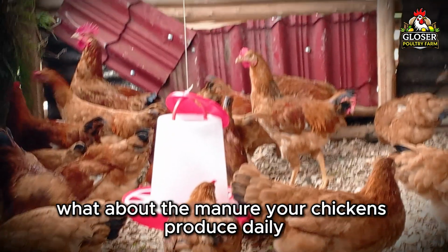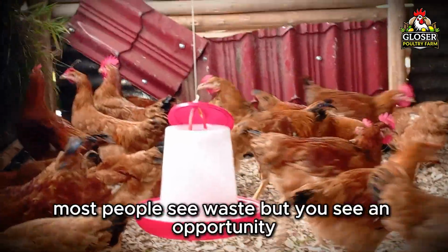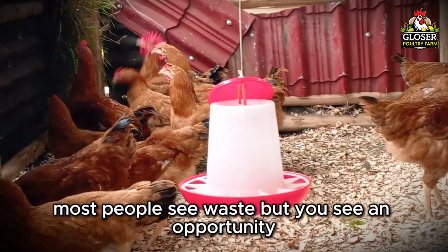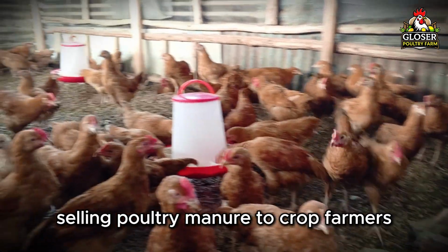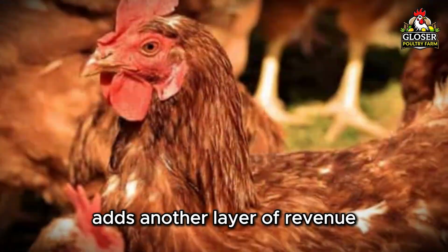What about the manure your chickens produce daily? Most people see waste, but you see an opportunity: organic fertilizer. Selling poultry manure to crop farmers adds another layer of revenue.